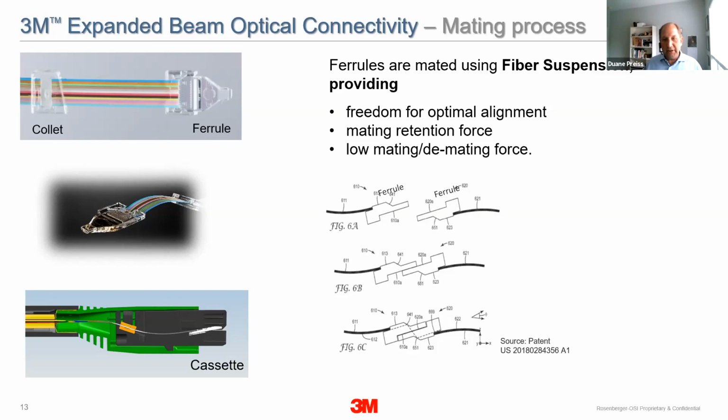We've also recently engaged with the OSFP MSA as well. So having our MPO design included in the latest OSFP 4.0 spec also. So we are engaging with multiple MSAs. Again, our goal is to be able to go out and provide a technology that can be standardized throughout the market, and again, allowing customers to go to multiple sources for that connector technology.